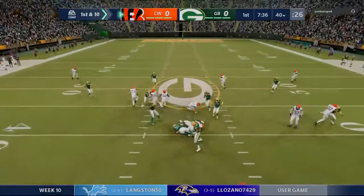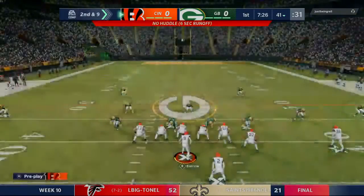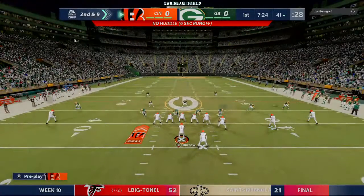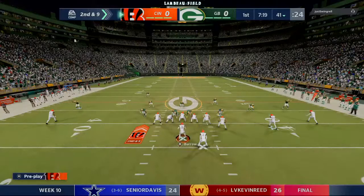First carry here for Joe Mixon. And not much room to operate as he'll get this up only to about the 41. Just a yard on the pickup there, and it'll bring up a 2nd and 9.